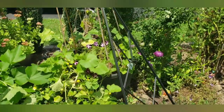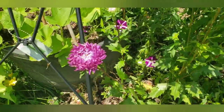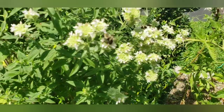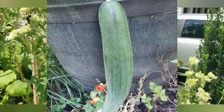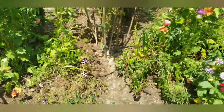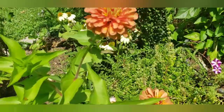And then this cucumber whiskey barrel planter I'm going to redo. I just harvested a huge Armenian cucumber off of it. I'll put a picture up there. But I'm going to put that black trellis into that planter and take out the bamboo sticks and then plant more cucumber seeds. I'll try a couple different varieties.